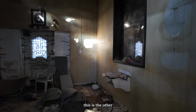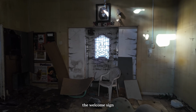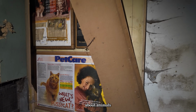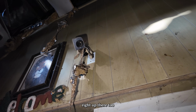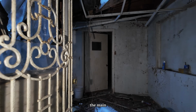Turning around, this is the other side of the main lobby here. You can actually see they still have the welcome sign right above the door. And then some more posters hanging up right here about animals. They actually still have that old security camera right up there too. It's pretty cool to see. All right, making my way out the main office here.